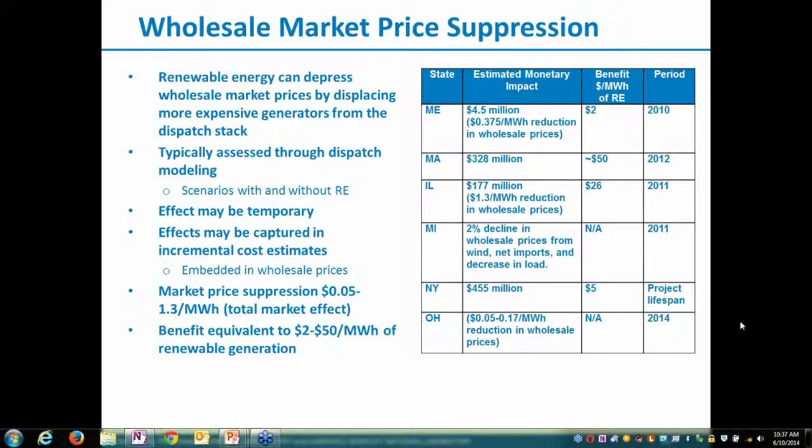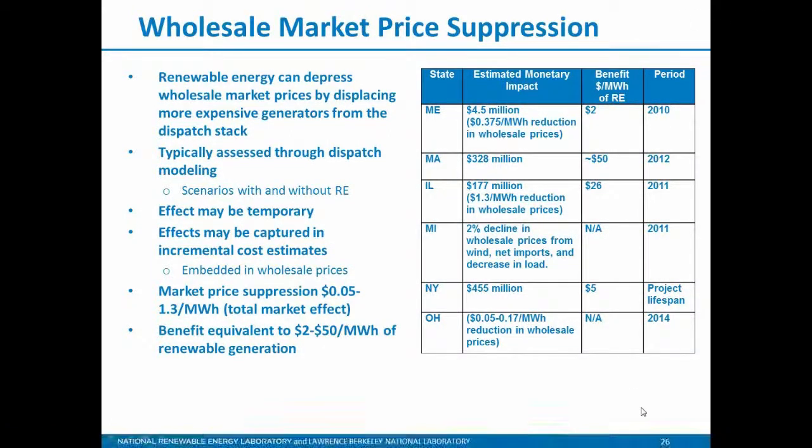And also, I'll note some limitations to comparing these to costs. I've mentioned some of these before, but some of these benefits can be captured in part in the incremental costs, or the time frames may differ. It's also important to note, I think, that states have, as I noted, only assessed a limited number of benefits here. So there can be a wider range of benefits that are available.